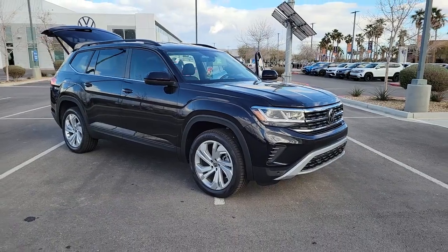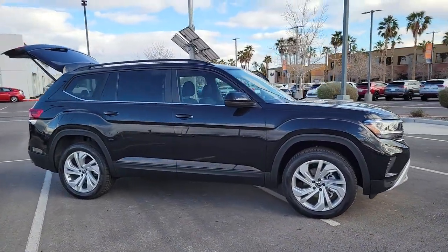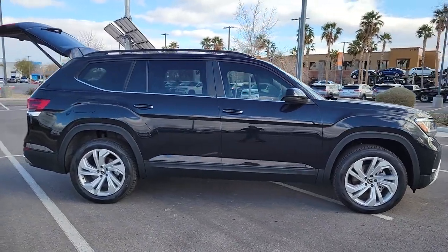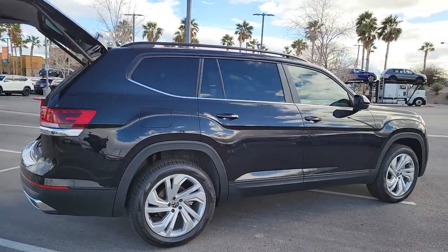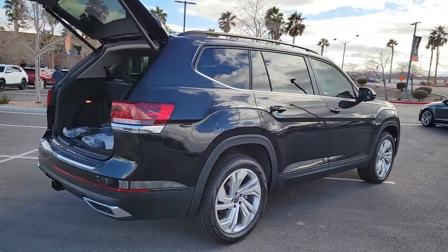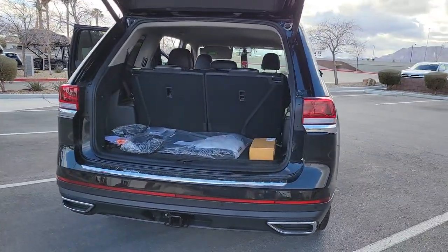Go home happy with the 2023 Volkswagen Atlas. Explore your world with confidence in this solid, tech-savvy Atlas. It leverages advanced safety and connectivity tech to keep you secure and entertained, while its spacious, comfortable cabin lets you relax and enjoy the ride.